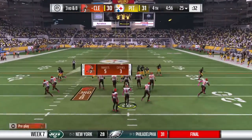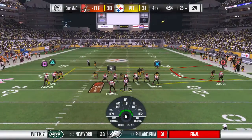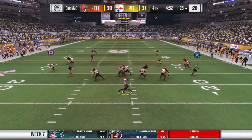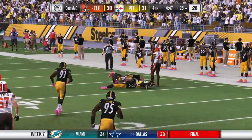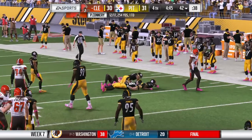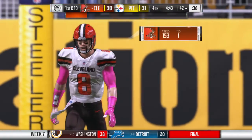Looking to jam the receivers at the line here. Press coverage look defensively. A nickel back added defensively as they look to stop this 3rd and 8. Going to throw right side here, complete. And he's got the first down yardage before he's brought down at the 42.